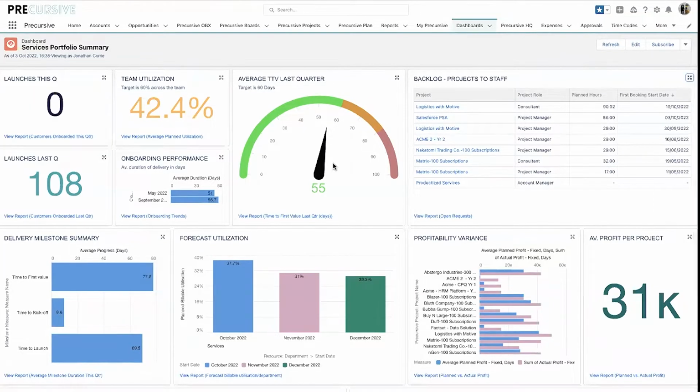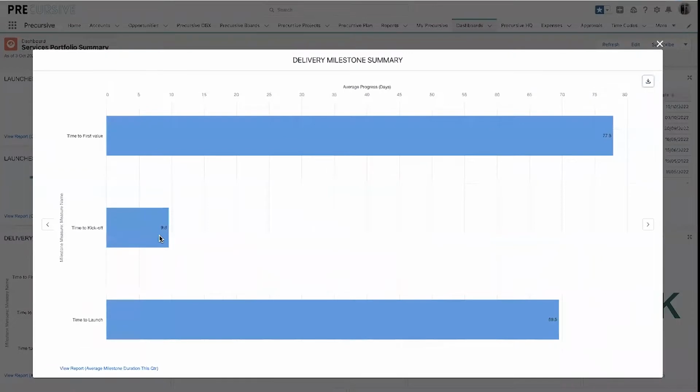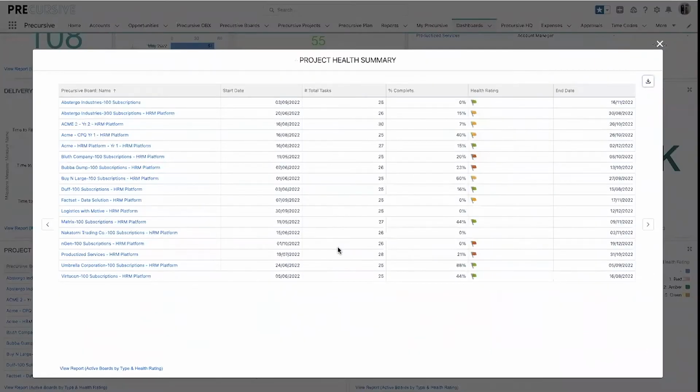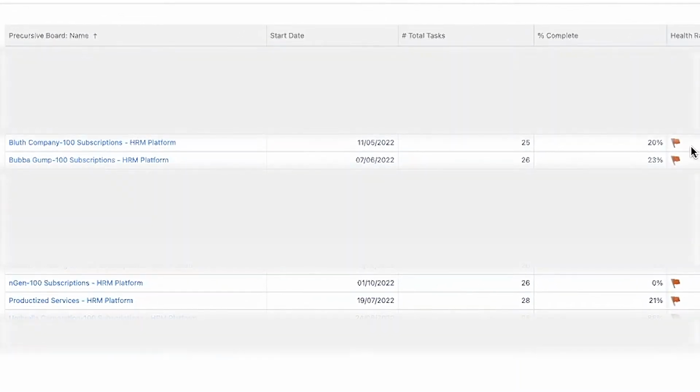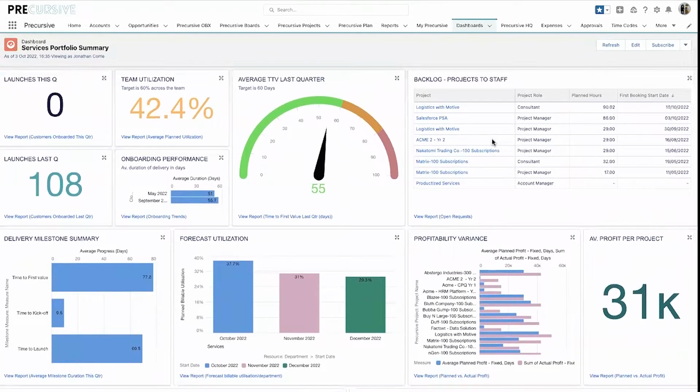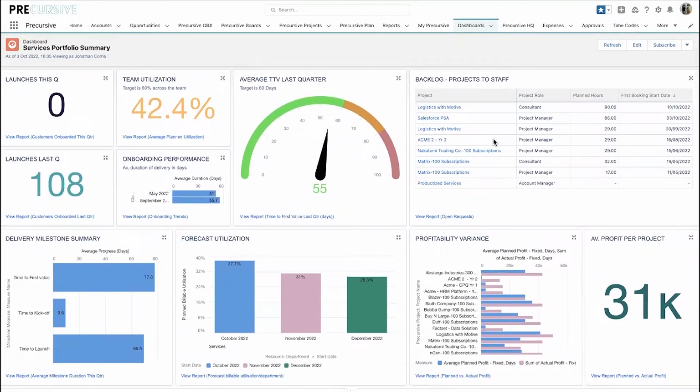By scrolling down, I can see how long it's taken us to kick off each of our projects, our time to launch, and then our overall time to first value. With Precursive, we can track the health of our projects and see which ones are at risk. In this example, we can see a few red flags. So there are some issues that we may need to address. Overall, I have a real-time summary of our key KPIs that help us to measure the health and performance of our entire services organization.